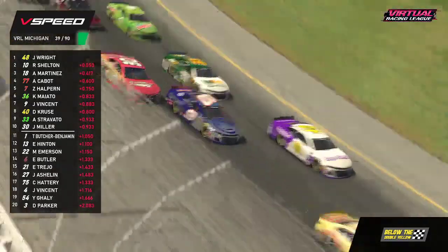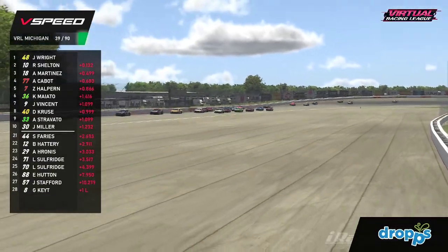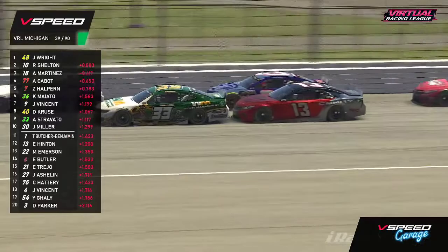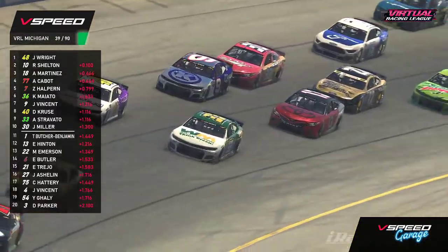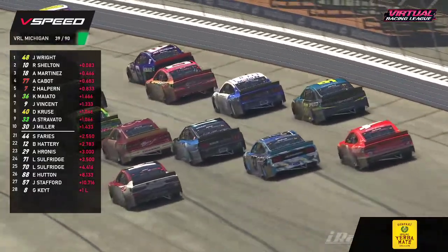Jeremiah Vincent, he's going to get into Keith Mayato. Mayato up towards the wall, not going to hit the wall. Here comes AJ Stravato, who's taken advantage of all of these cars just checking up and bobbing and weaving. He is up to 7th position. So what a drive by Stravato to gain all this track position back. But man, what a disaster there for Mayato, who was making his way towards about 3rd position.